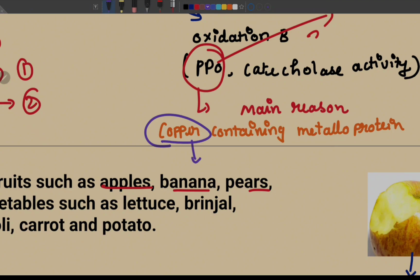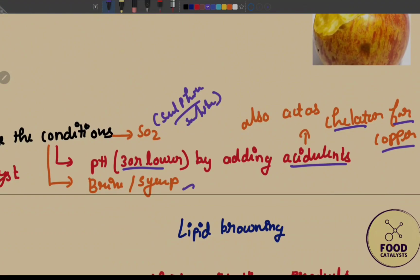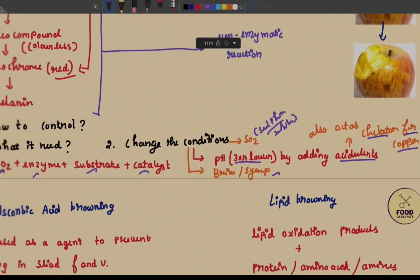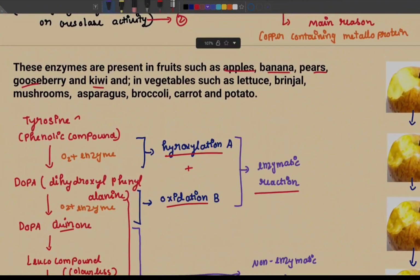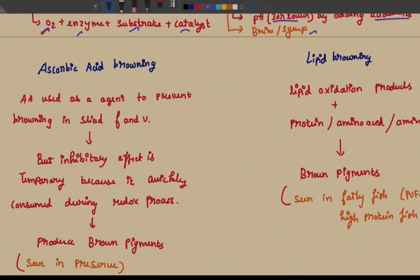This will form a complex with the acidulants, and it will stop the reactions from happening, by making a bond with the PPO. So that's why these acidulants are important. Okay, so that's how we have to control an enzymatic reaction. Simple. Then let's see two other oxidative reactions.